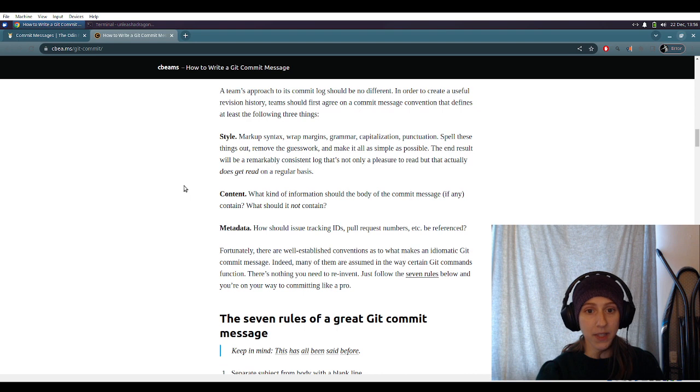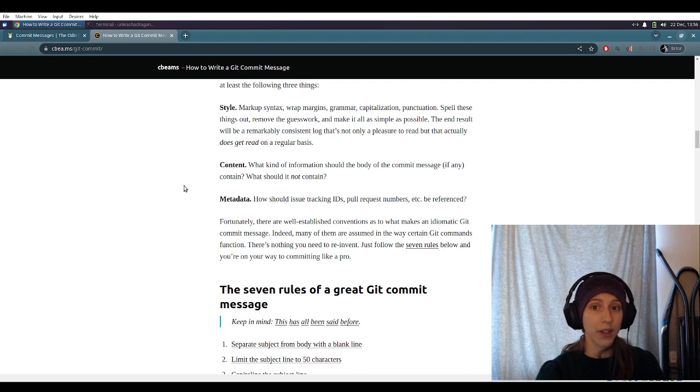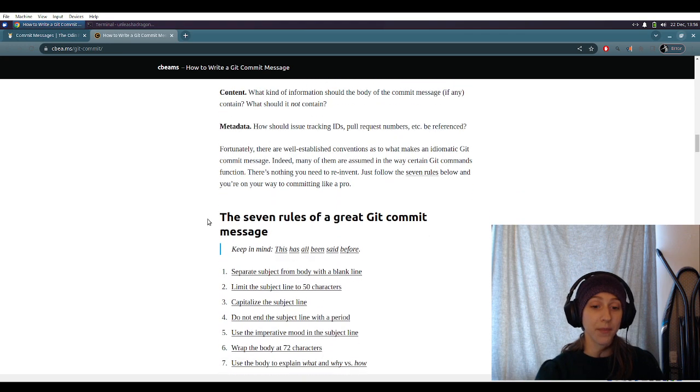Style: markup, syntax, wrap margins, grammar, capitalization, punctuation. Spell these things out, remove the guesswork, and make it all as simple as possible. The end result will be a remarkably consistent log that's not only a pleasure to read, but actually does get read on a regular basis. Content: what kind of information should the body of the commit message, if any, contain? What should it not contain? Metadata: how should issue tracking IDs, pull request numbers, etc.